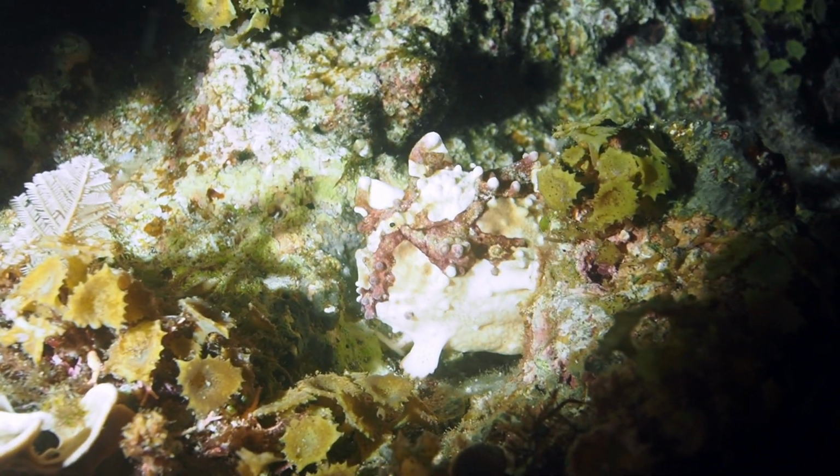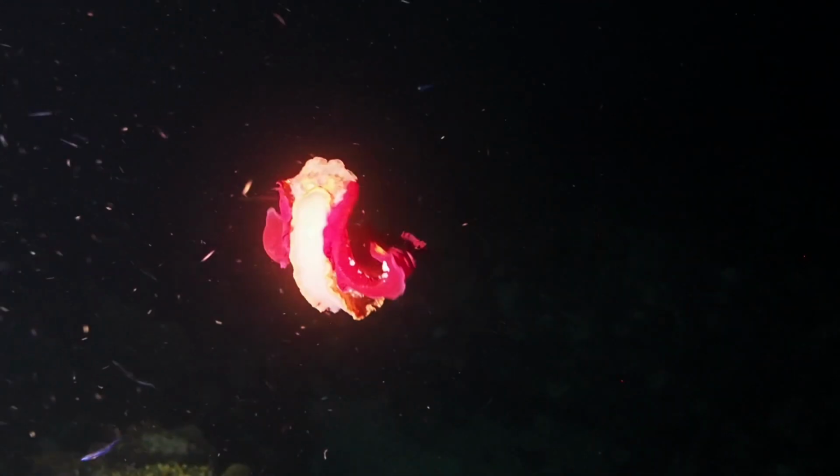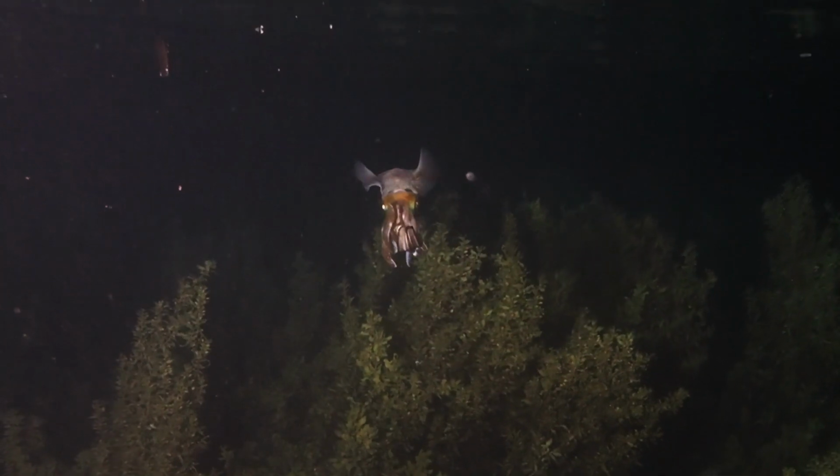On a night snorkel, I was lucky enough to find a painted frogfish, along with a beautiful Spanish dancer swimming, and I even came across an alien-looking squid.